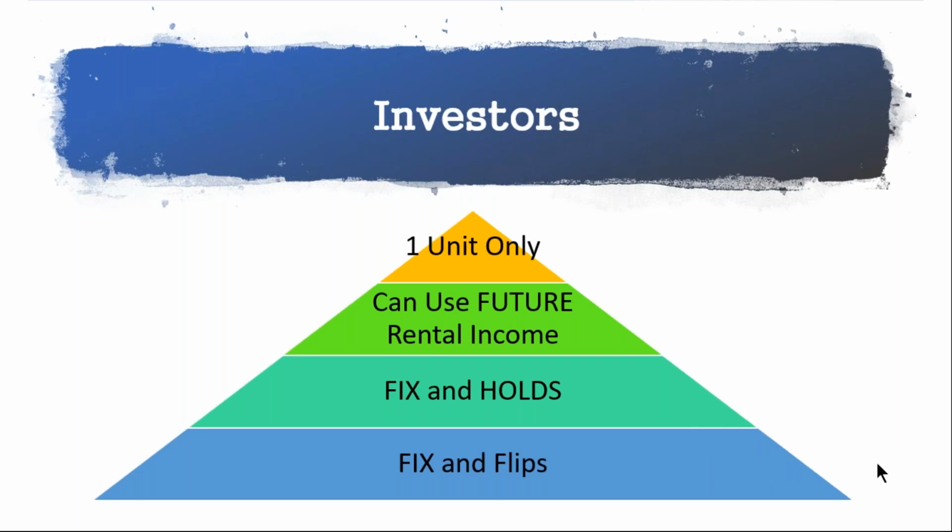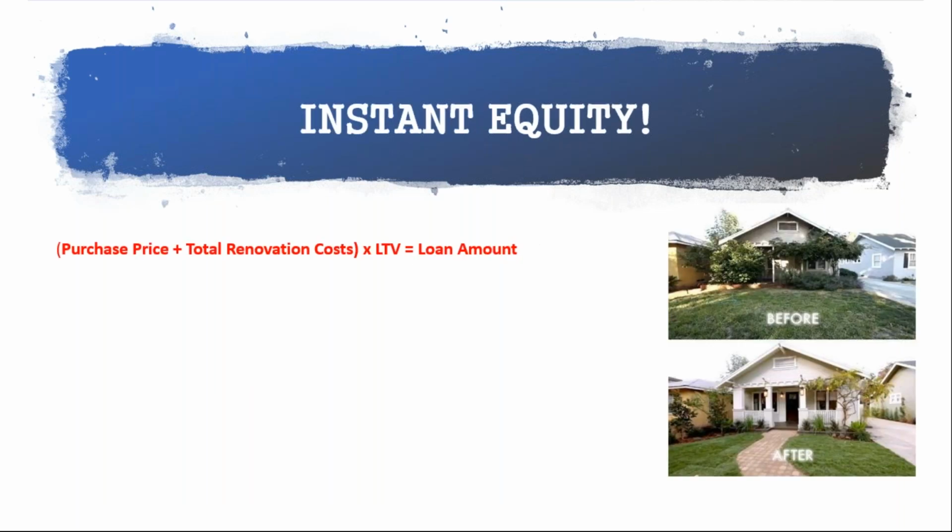You will find some people that don't know about this program that you can help out. So let's go over a couple scenarios. In this first scenario, let's talk about the equity your borrower can gain on a purchase. So this is a benefit to your borrower too. The borrower can gain instant equity if this is done right.